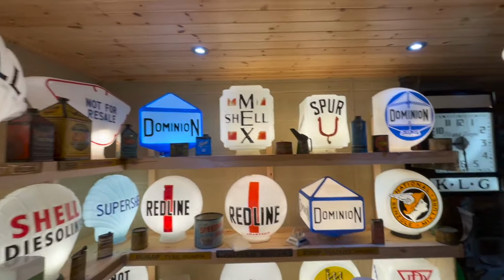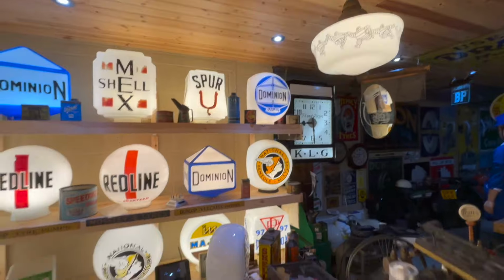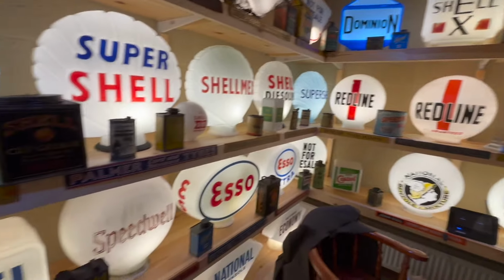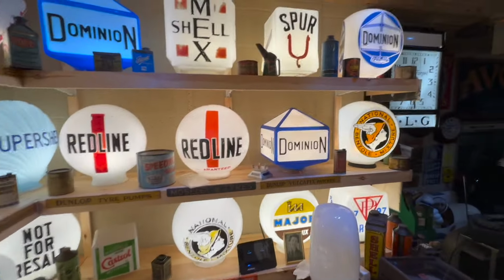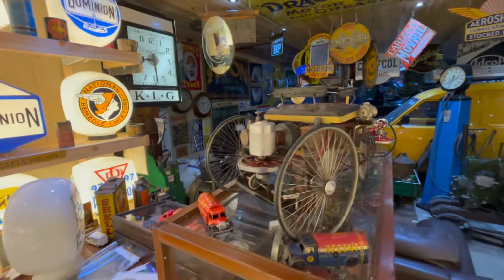Nice Dominion, spur. The other Dominion I was talking about, red line. Speedwell, and it goes on and on. And this isn't all the globes I've got. I've got others in the collection, just some of them I haven't got out on display.